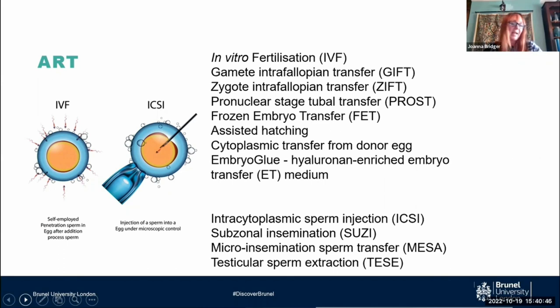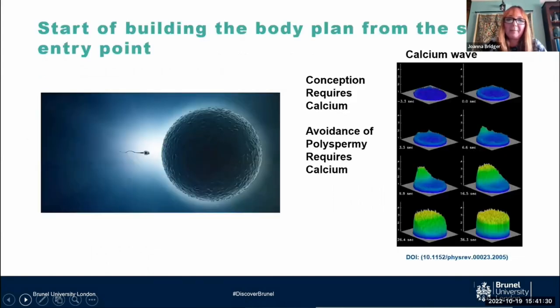And then we have different ways of getting the sperm into various areas of the female reproductive system, and taking sperm directly from the testes instead of waiting for an ejaculate. So we've got a wide range of advancements around assisted conception, assisted reproductive technology, and there's more and more being added all the time. People are working on this all the time. And in the last lecture, we will look at some of the latest advancements that are coming.